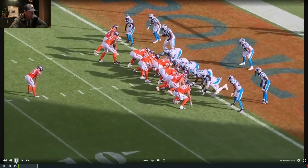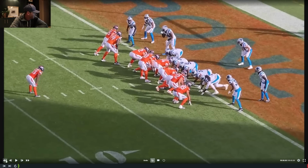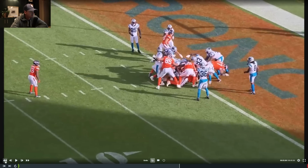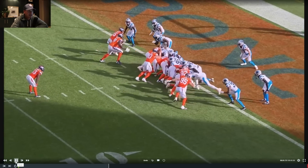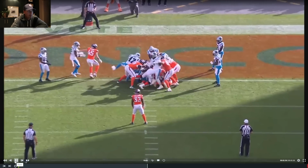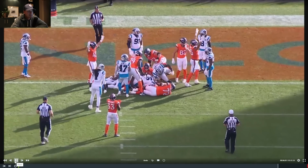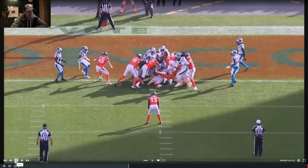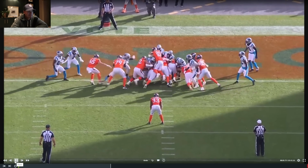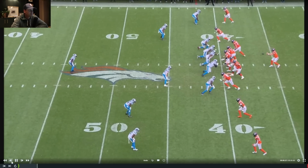Great progression, great ball. Those are the kind of things that if you can just keep saying about a young quarterback, right? Great progression, great ball, great progression, good decision. If you start to hear that a lot, man, it's tough to not get excited. That's just big time.